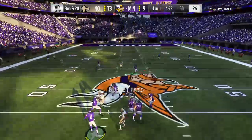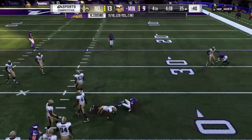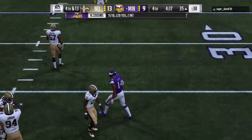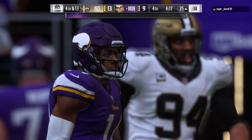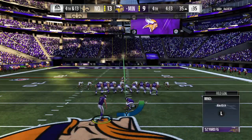Cousins now from the 50. He's got the connection over the middle to Diggs. And he'll go down here at the 35-yard line. Despite a pickup of 16, they're still well short of the sticks on 4th.